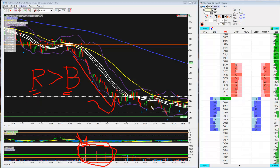And when we broke up over, where was I at? Right on that 60 line. I was looking back at a previous level to break through. And once it broke through there considerably, it put a big question mark on me wanting to short it. So I'm looking for a reason why not to be short at this point.